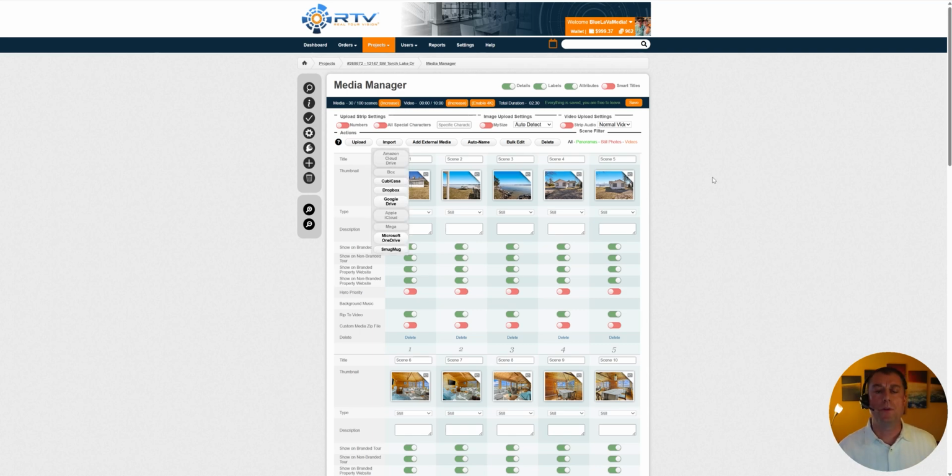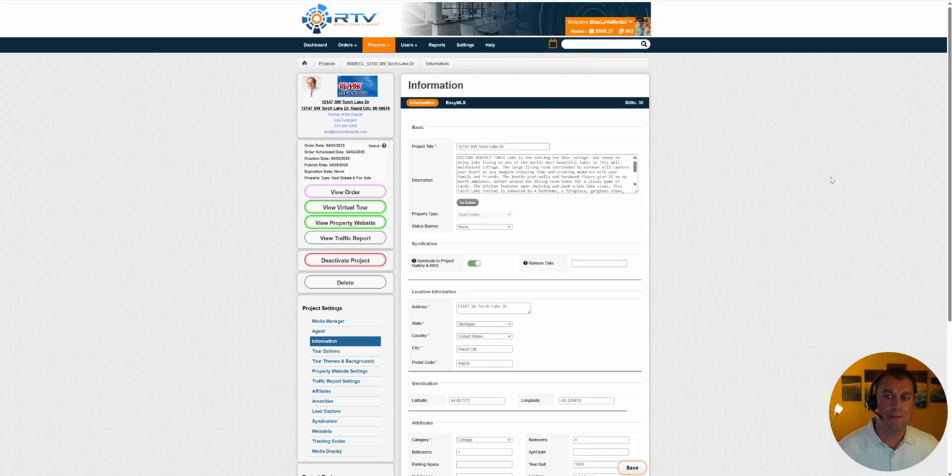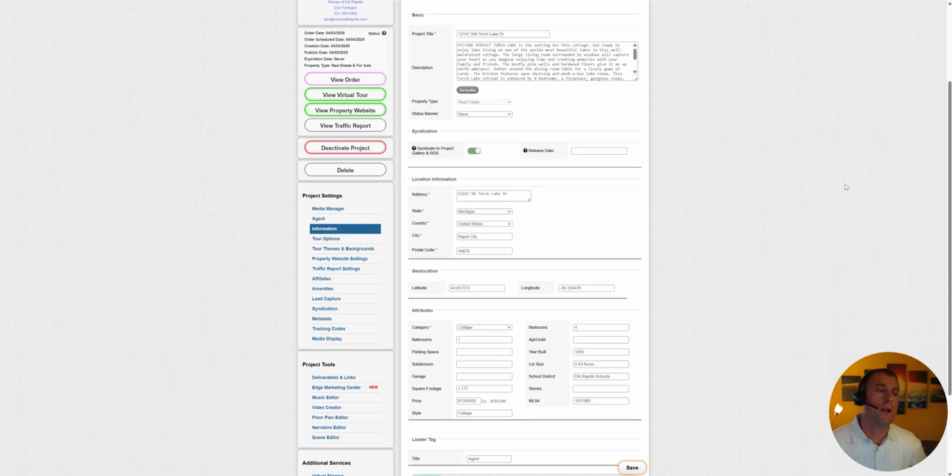But we've got most of the big ones covered. So, very cool imports, awesome. Integrations. Let's talk about integrations. And I swear I'm almost done. So we're going to do integrations and then tracking codes.